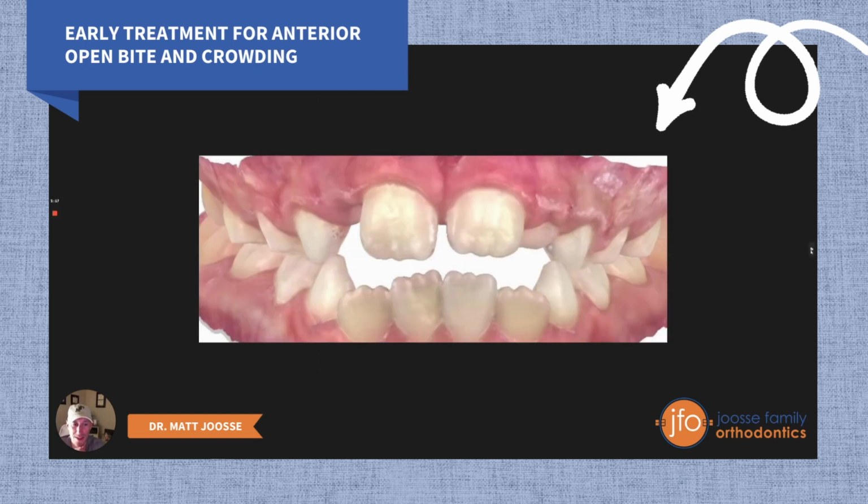Here's a close-up of Bryce's teeth, and you'll again notice that the upper and the lower front teeth don't touch. We call this an anterior open bite. Anterior open bites are something that I'm well familiar with. I had an anterior open bite as a kid, and when you bite into a piece of pizza, it's hard to get the cheese and the pepperoni to come with it because your teeth don't come together. You have to kind of bite it from the side.